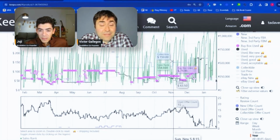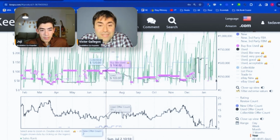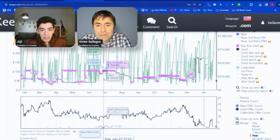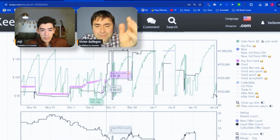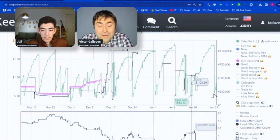The price definitely is variable. It moves up and down quite often throughout the year, but there is a proven track record of selling this book right there in July for about 104. So I would write that down or make a mental note there. And then in December, it did sell quite a bit over here, right around $90, $100. So I would check those notes off, and then I would go and see, okay, what's happening now?